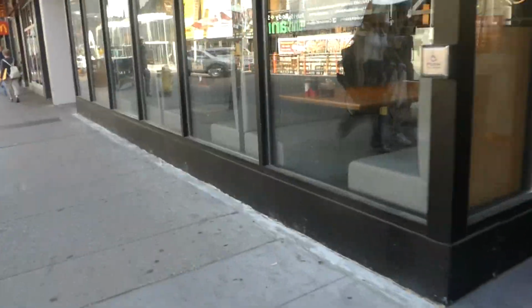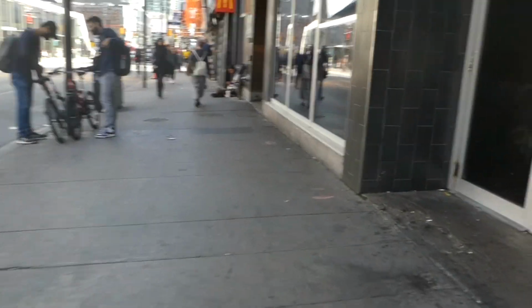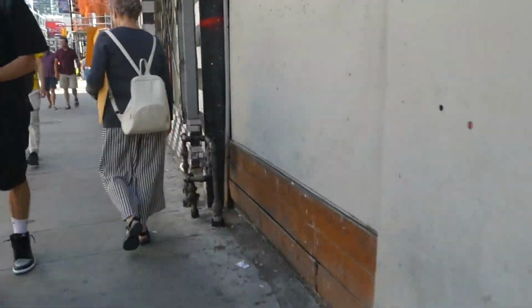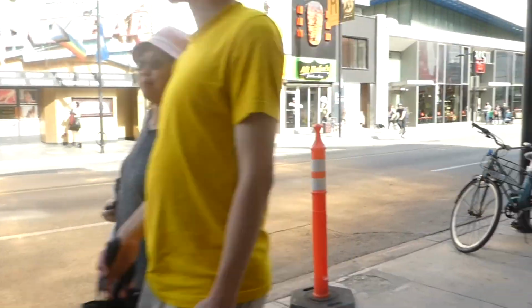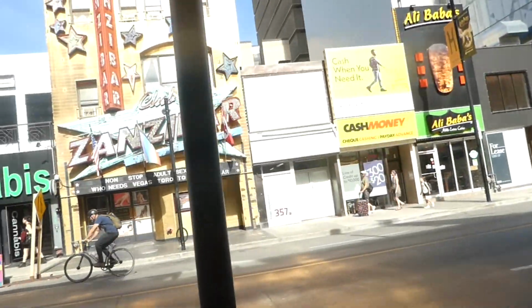This used to be a Swiss Chalet, and this was just open up Congee Queen. I've also been to the McDonald's countless times. I'm going to be quite the camera down. There's so many unhinged people here. There's the famous Zanzibar strip club. Oh yeah, look, they're gonna build more residential towers here.